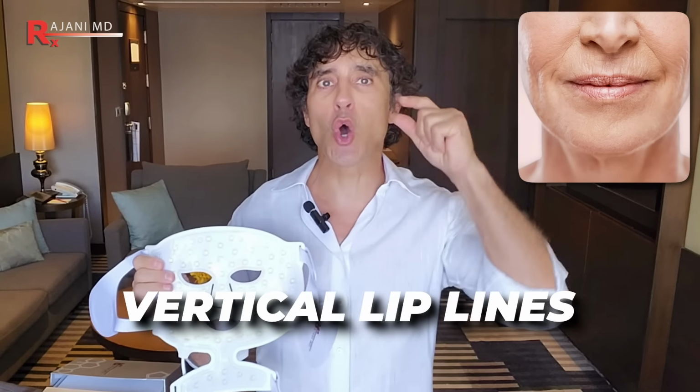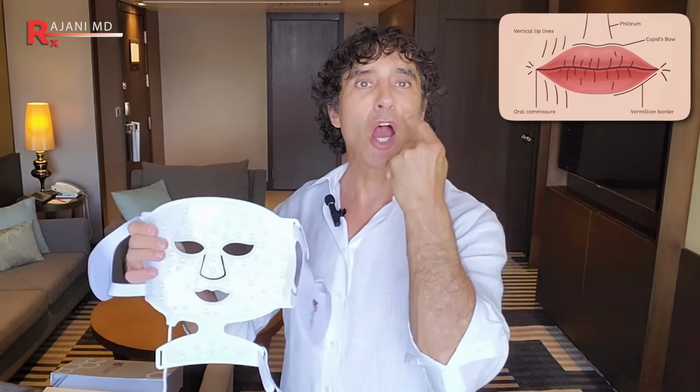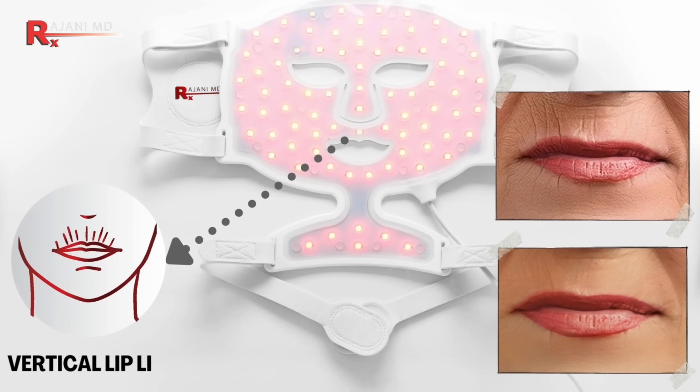The other thing is vertical lip lines. No matter how much glow, cheek, or lip filler you have, the vertical lip lines, the lines above the lip, are troublesome in their aging feature, and they bother people. And so many people don't want to have fillers. They want to use more natural methods, and LED light fits that bill. You'll notice an extra LED above the lip with my Apex Glow technology.